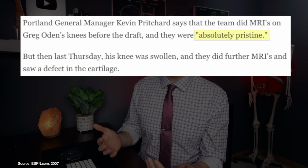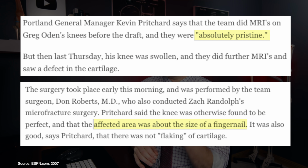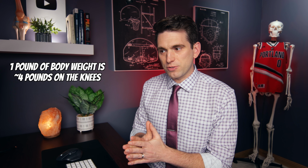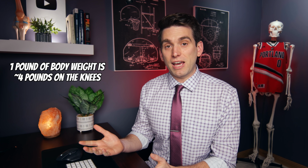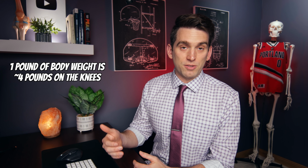The team commented that his MRI before the injury looked absolutely pristine, and the surgeon commented that everything else looked really good inside the knee as well, but he had about a fingernail-sized defect in the cartilage. But then some of the first concerns from the Trailblazers came as Oden gained around 30 pounds shortly into his rehab. Our body weight is amplified to greater proportions when we talk about the force through our knee, and when you undergo a microfracture surgery, you want to in part limit the load that's being put through that tissue as it's trying to heal in the defect. The team rightfully had some concern about the rapid weight gain, and so there's some thought that that could have played a role in some of the downstream effects.